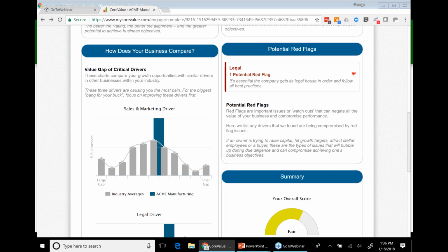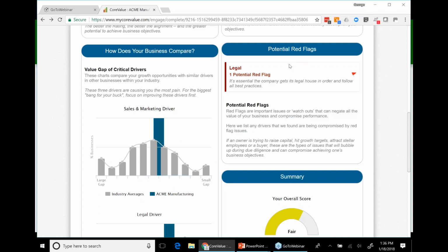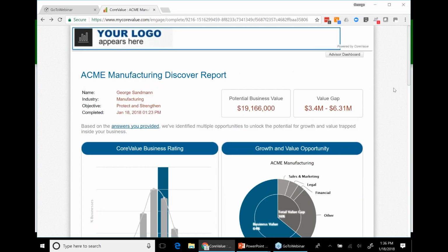Yeah, absolutely. Okay, and the next question is, how does your product differ from corporate value metrics? Corporate value metrics is a good product, and they are incredibly different. I would invite you to get a demonstration from them, from Ken and Mike.